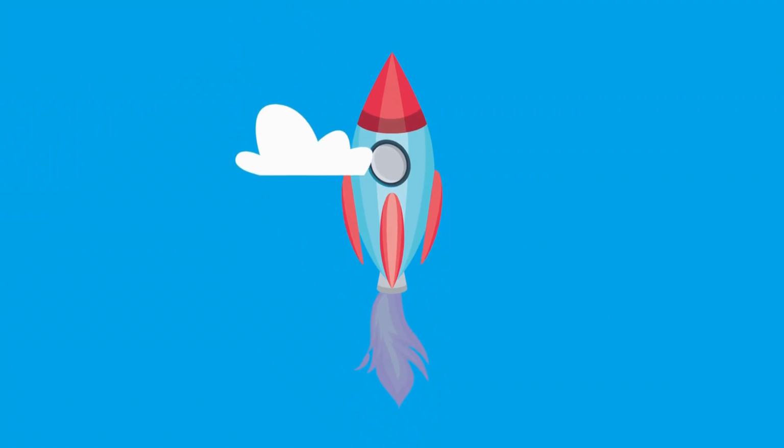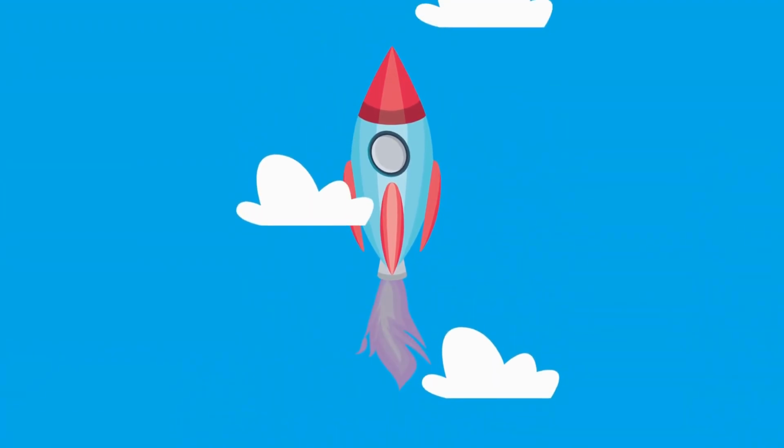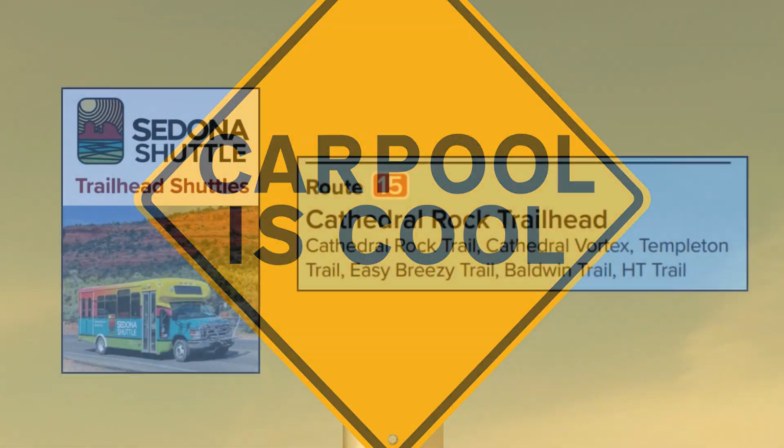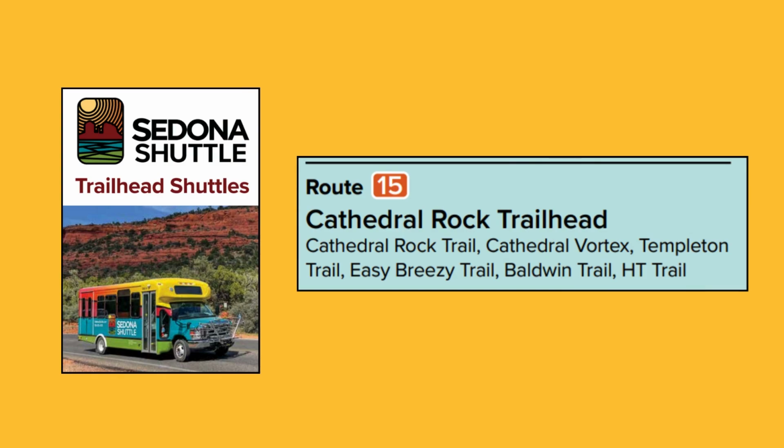The Chapel of the Holy Cross is easily accessible by car or spaceship. There's a parking lot very close, but it can fill up quickly, especially during peak season. Consider carpooling or using the Sedona shuttle if you're visiting during busy times.